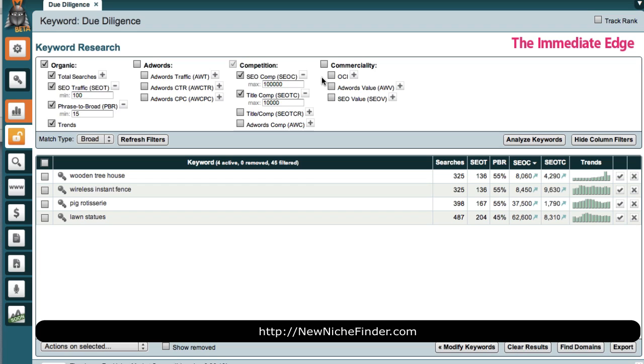And we filtered for SEO competition, the number of globally competing sites for these keywords, at 100,000, and we filtered for title competition, sites that globally have the keyword in their title, at 10,000. And this is what we've come up with. And so far, it's not a particularly bad list. It actually looks pretty good.